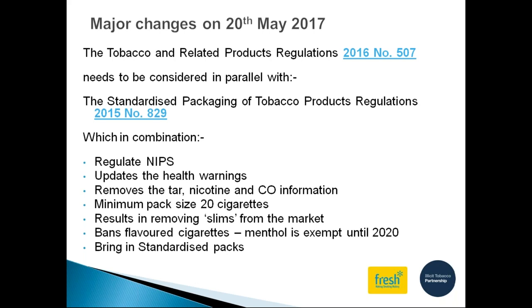So the two pieces of legislation, I think, really need to be read together, to be as one. The Tobacco and Related Products Regulations introduces the provisions of the EU Tobacco Products Directive into UK law, and the standardised packaging of tobacco products regs takes that a stage further, much further than a lot of EU countries, and really keeps the UK at the head of this really important work in relation to improving our relationship, I suppose you would say, with tobacco products.